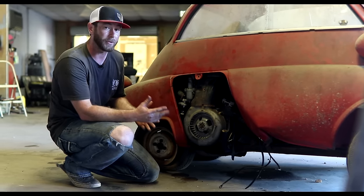So none of the wires that run off these points are connected to anything. But I believe we can figure out which ones run to which side of the coil. Go ahead and get these points clean now. The spark plug's brand new. We got that put in there. Get this thing. I believe this right here.